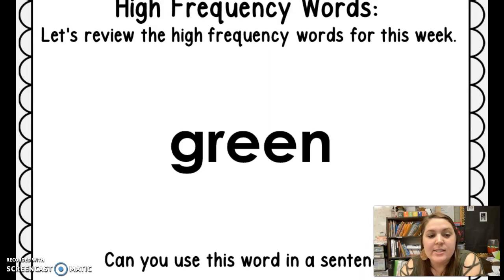All right, here is our first sight word. You should know this one. Do you know this one? Green. Green is a color. Let's use it in a sentence. My favorite color is green. Those two E's together make the E sound. Green.